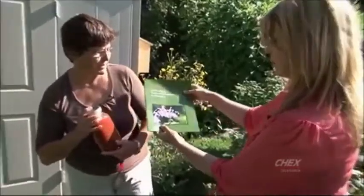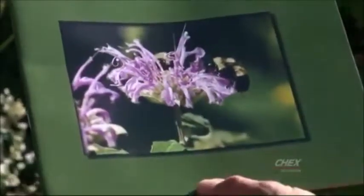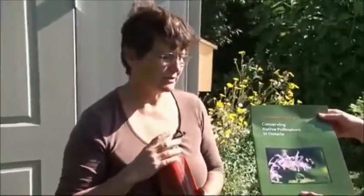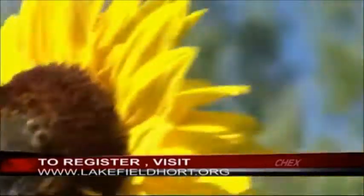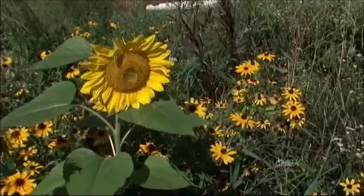The rusty patch bumblebee is a bee that used to be common in Ontario 30 years ago. It was a bee that nobody paid any attention to because it was common, like the common eastern bumblebee is today. And since then, the populations have declined so much that the last time we've seen a rusty patch bumblebee in Ontario is in 2009. We don't know exactly why it has disappeared, but we feel like it's a poster child for pollinators. It's a bee that's telling us that something is wrong.